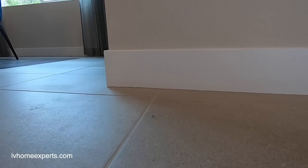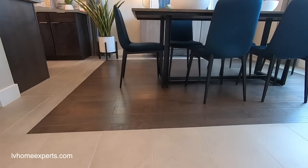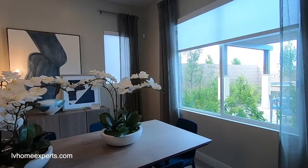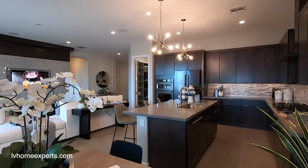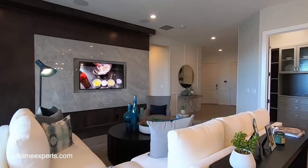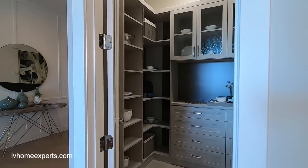Looks like we have straight edge, orange peel texture with the straight edge 5-inch baseboards. Oh, look at that. I love the 12x24 tile transitions into the wood. This kind of divides the dining area, which is pretty cool. Now, overall with my assessment right now, if you got rid of all the interior design stuff, I mean, this is all cosmetics. It just looks like a regular house. But I mean, they're so good at interior design. It really gives you that wow factor.